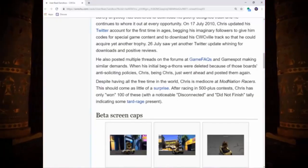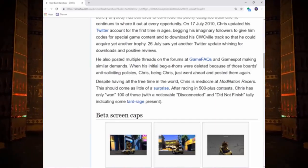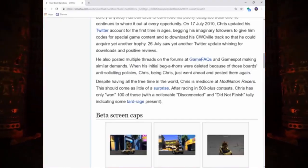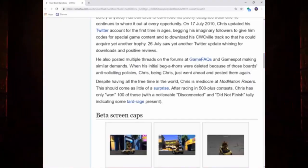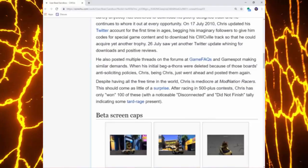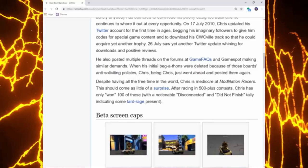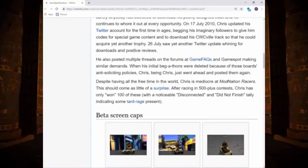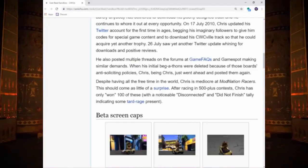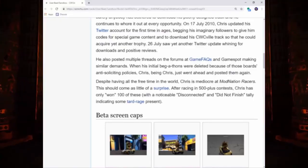Despite having all the free time in the world, Chris is mediocre at Mod Nation Racers because of course he would suck at the fucking game he obsesses over. This should come as little surprise. After racing in 500 plus contests, Chris has only won 100 of these. Wow, that's a terrible fucking ratio. 500 and you've only won 100. That's fucking sad. With a noticeable disconnected and didn't finish tally.